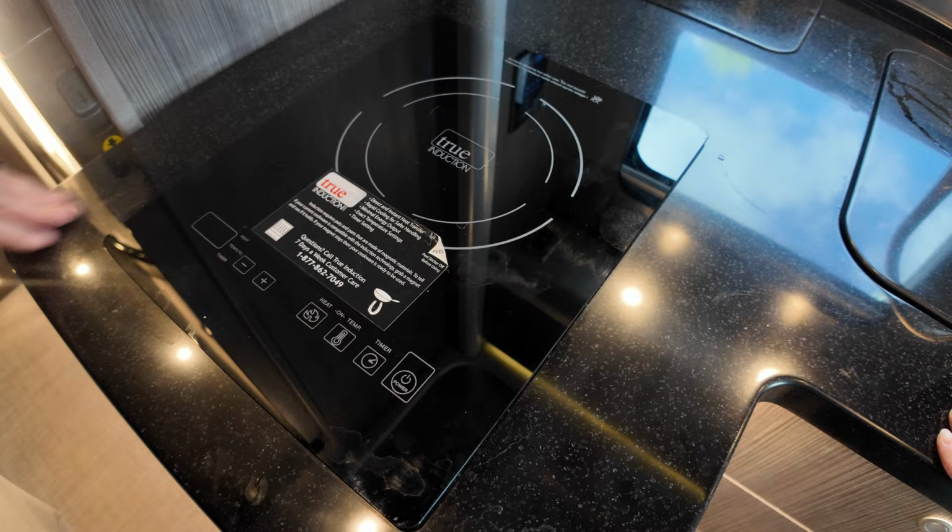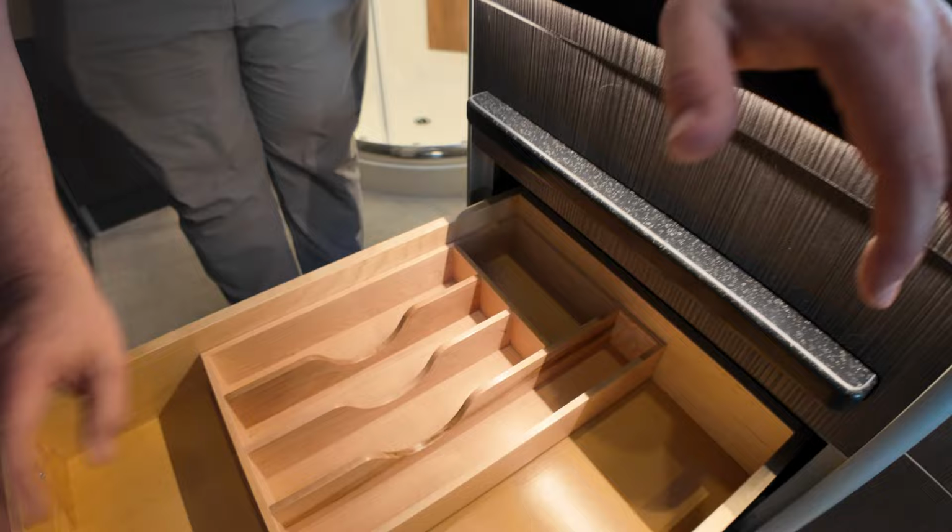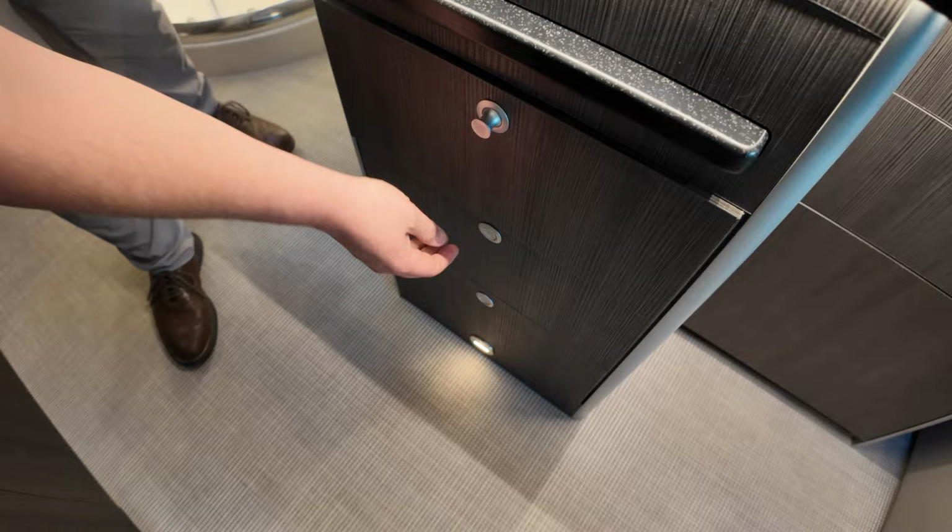Now, below the sink, we've got a little sponge holder. We're gonna have a pull out drawer, full extension, and a door that opens for some more storage underneath, a good deep storage area. We'll have another pull out there with your silverware organizer. There's also an extension here. Another pull out. And a third pull out.